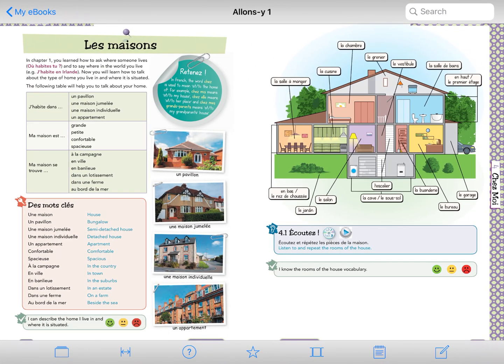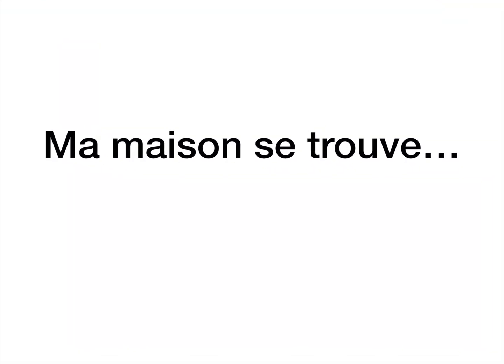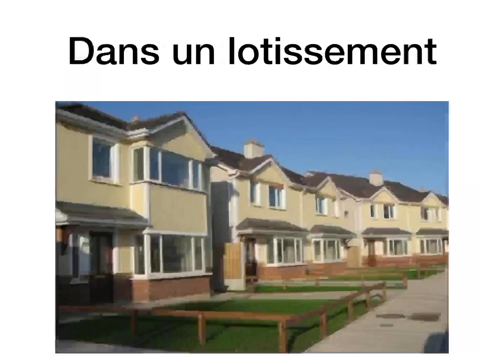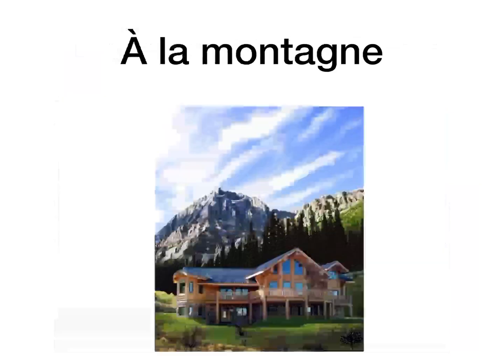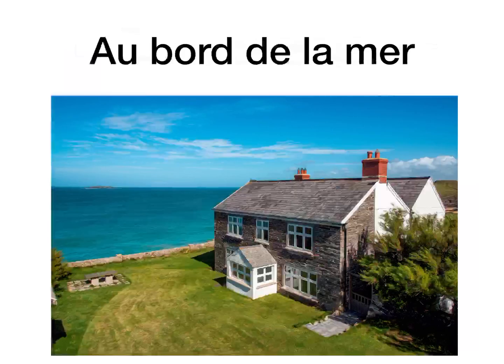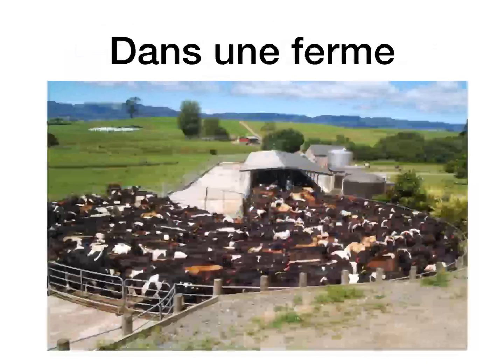Okay, so let's give a quick recap over that vocab. Ma maison se trouve, my house is located, en ville, in town, au centre-ville, in the town centre, dans un lotissement, in a housing estate, à la campagne, in the countryside, à la montagne, in the mountains, dans un village, in a village, au bord de la mer, beside the sea, dans la banlieue, in the suburbs, or en banlieue, in the suburbs. Dans une ferme, in a farm.